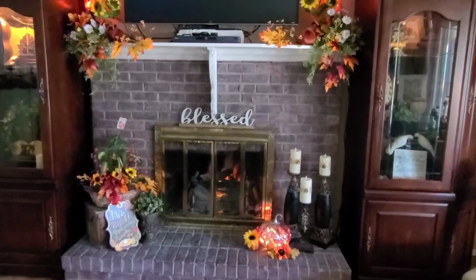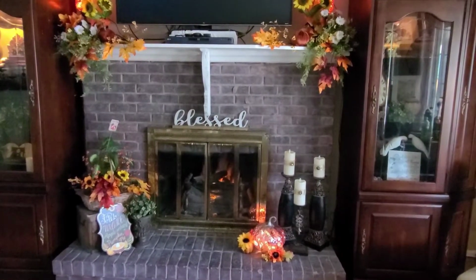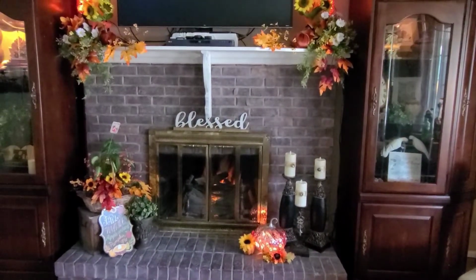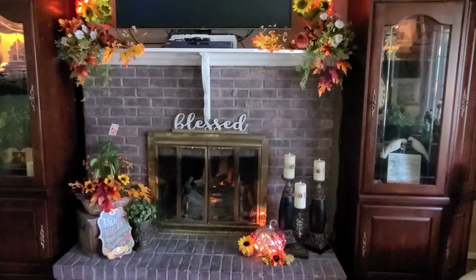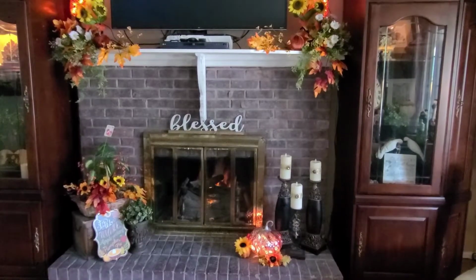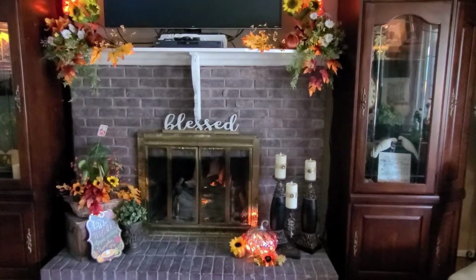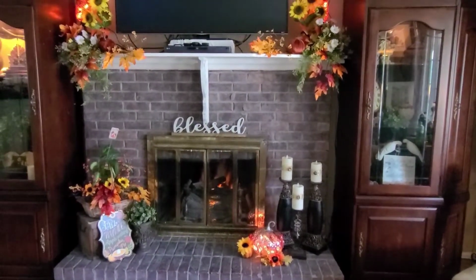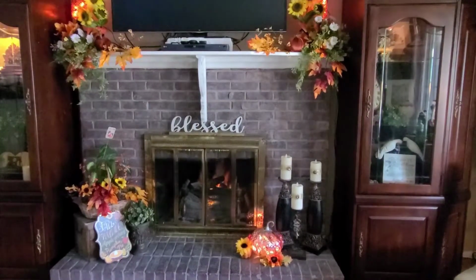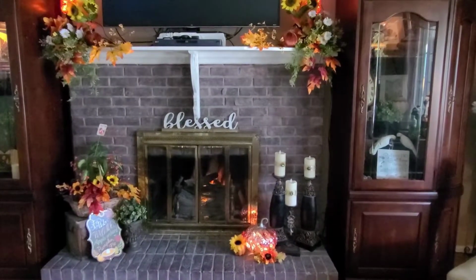So at least right now I get to look at my fireplace mantel and think, oh, it looks so pretty. And it brings a smile to my face seeing these lovely fall colors. And it just is proof to me. You know, there's a meme that says autumn is proof that change can be beautiful. And though I walk through the valley of the shadow of death, I will fear no evil, for thou art with me. Thy rod and thy staff, they comfort me.